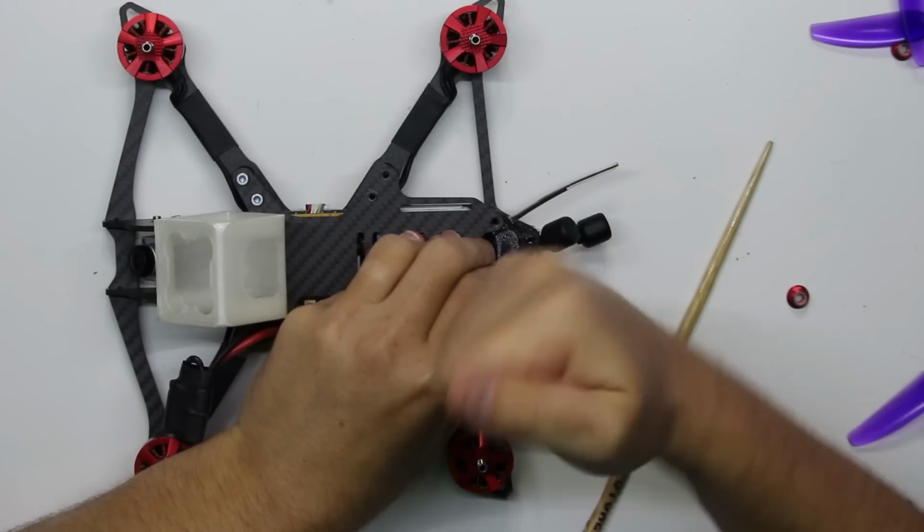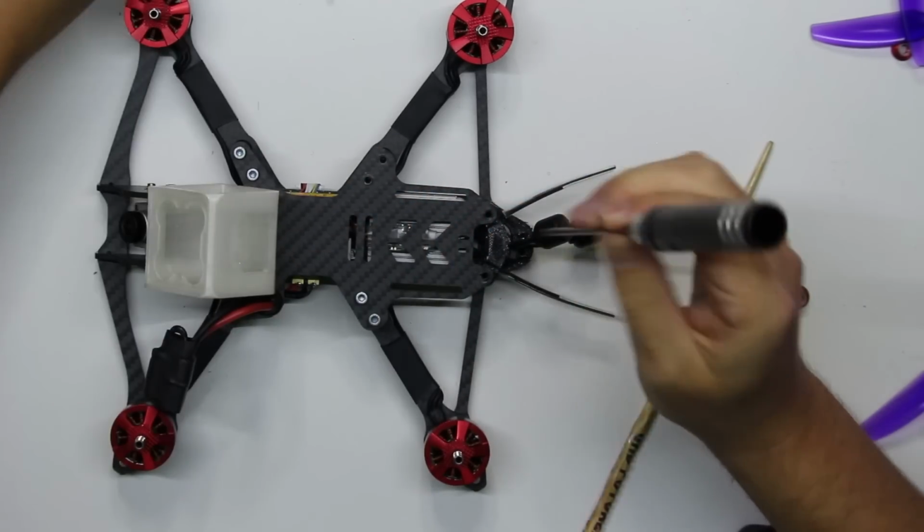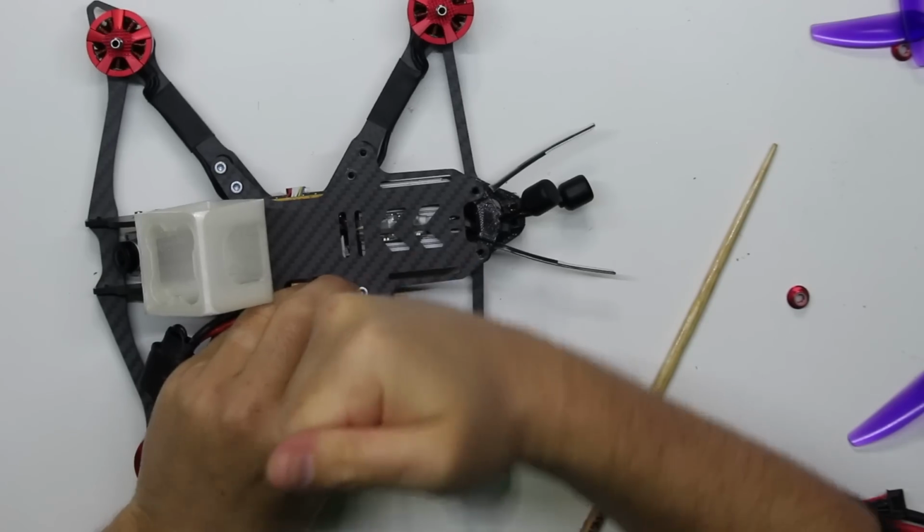This drone knows exactly what it's wanting to be. It wants to be tough, it wants to protect your gear, and that's why they put such good stuff inside. So let's take these off.